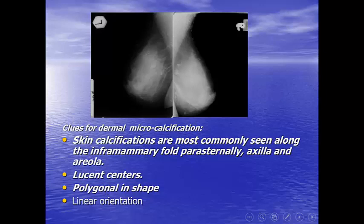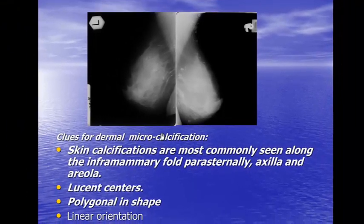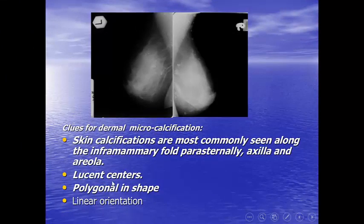we have some clues for the dermal microcalcifications, macro or micro. What are the clues for dermal calcification? Skin calcifications are most commonly seen along the inframammary fold, parasternally, in the axilla, and in the areola and retroareolar region. So we will find them in the inframammary fold here, rising to the axilla, and sometimes retroareolar. They have lucent centers. They are polygonal in shape and linear in orientation because they are related to the skin. So these are the clues for dermal calcification, and this is a case of dermatomyositis showing dermal calcification.